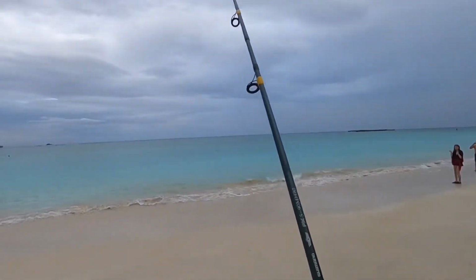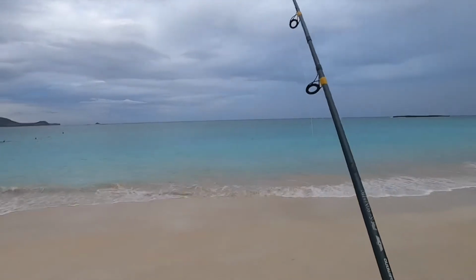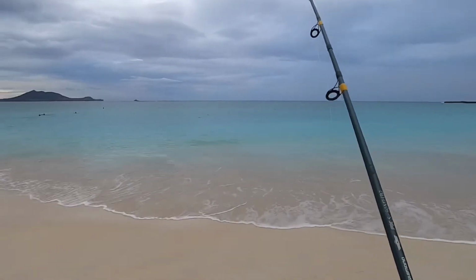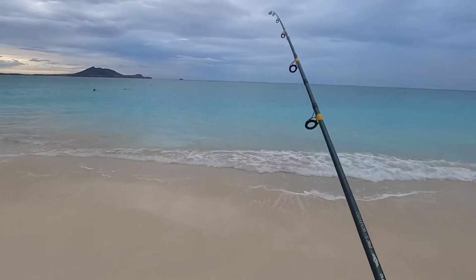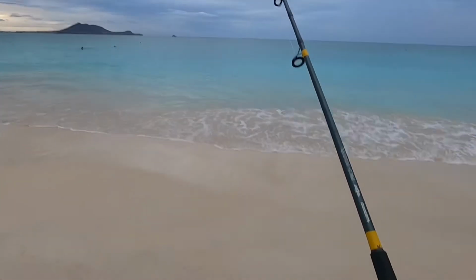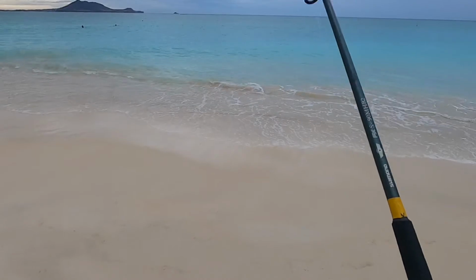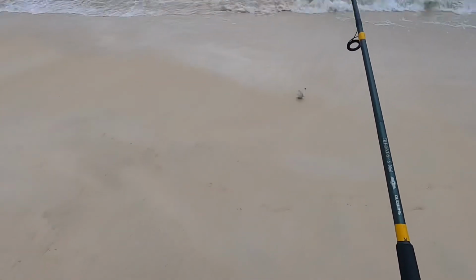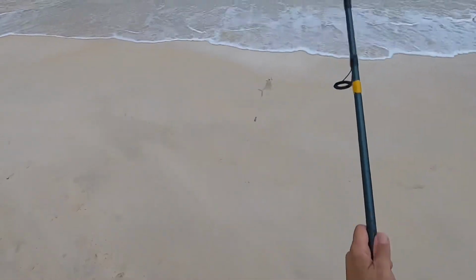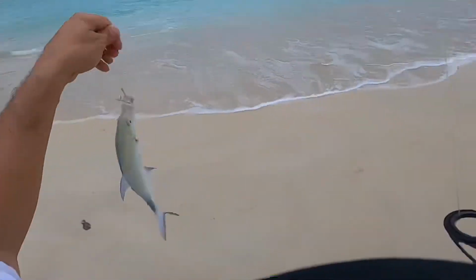I don't know if it's still on. May have come off. Is it still on? I don't know. Unless it's a small one. No, it's there. Small one. Same one, right? Same bluefin trevally. Yeah. What is this? It's a bluefin trevally.